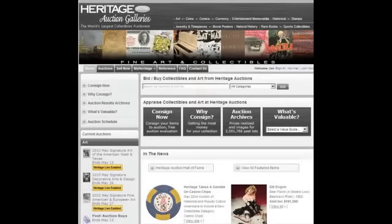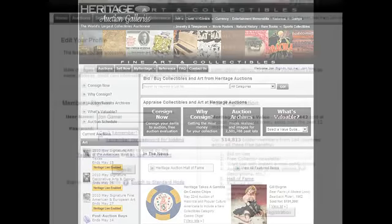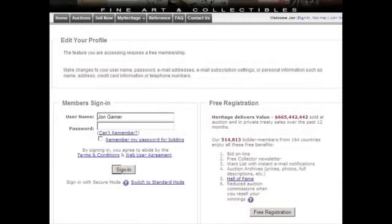New clients that would be interested in participating in a Heritage sale, it's really a simple process. The easiest way to go about doing that is to visit our website at ha.com and simply register as a client. It's free to do so. We do verify ID by asking, I think, for a credit card number and some other form of ID, but there's no charge at that time, and you're at that point free to bid on any coins that you have an interest in.